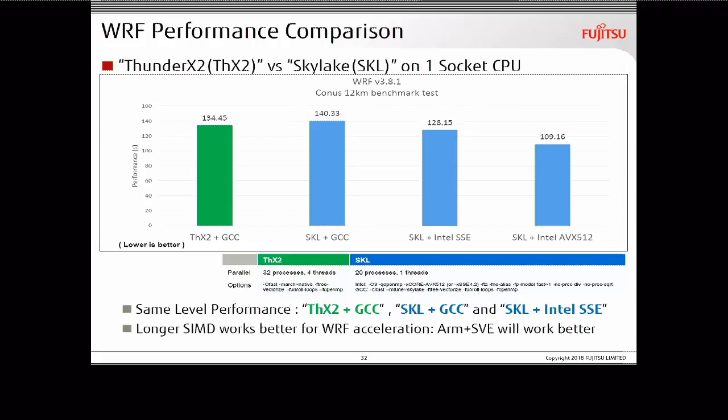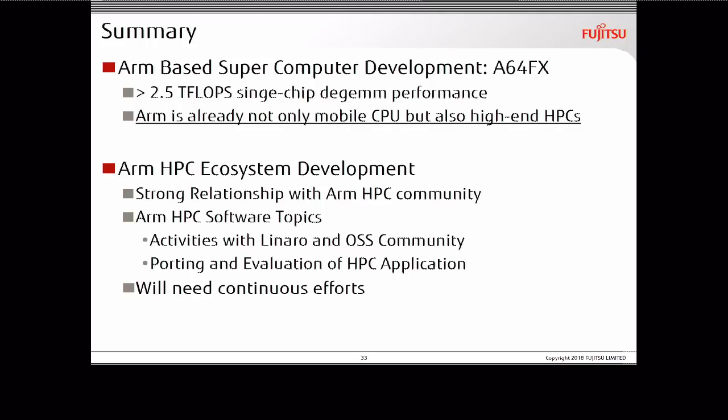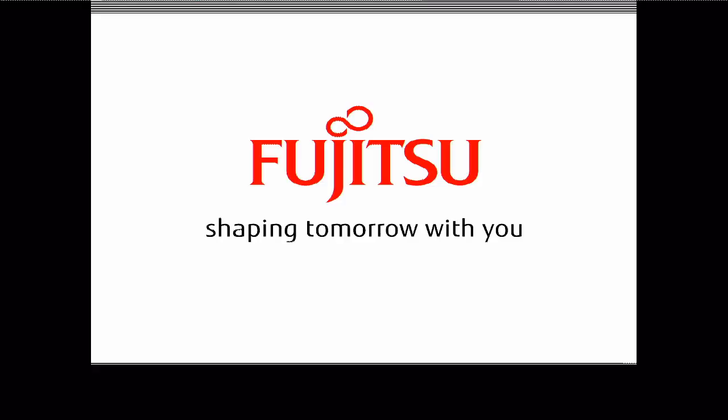So here's the summary. I talked about ARM-based supercomputer development, the SX6 review. It provides 2.5 teraflops of single-chip DRAM performance. This all shows ARM is already not only a mobile CPU, but also a high-end CPU. I also talked about HPC ecosystem development. Thank you very much.